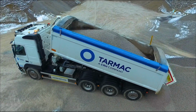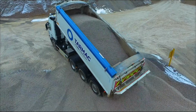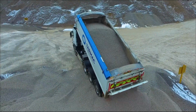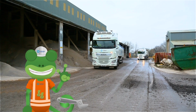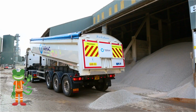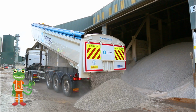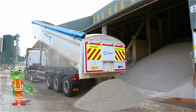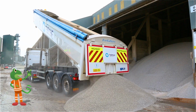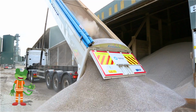And, wow, look at that. It's made a huge mess on the ground. Hey gang, remember the 16-wheeler from before? Well, guess what? Even that tips. The tipper body is nearly 11 meters long. And look how high it goes. I bet that's taller than a giraffe.